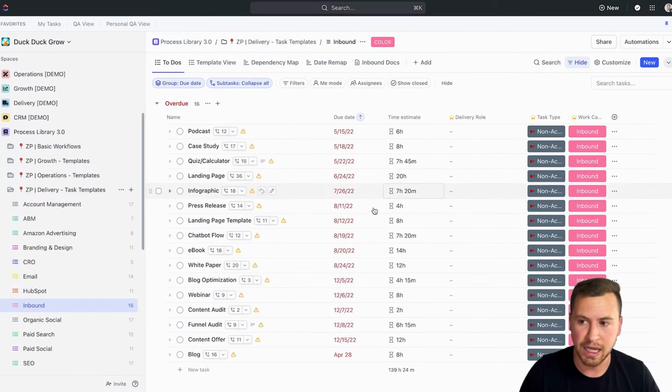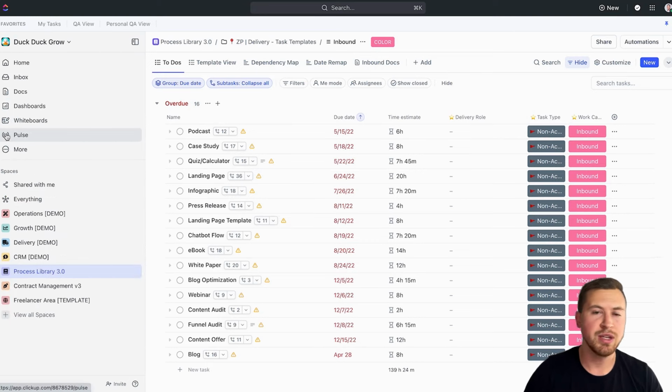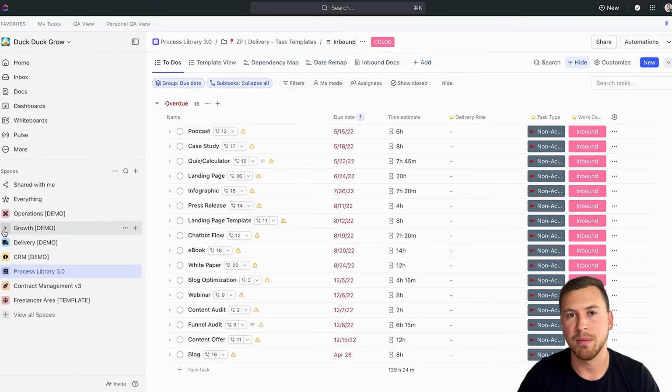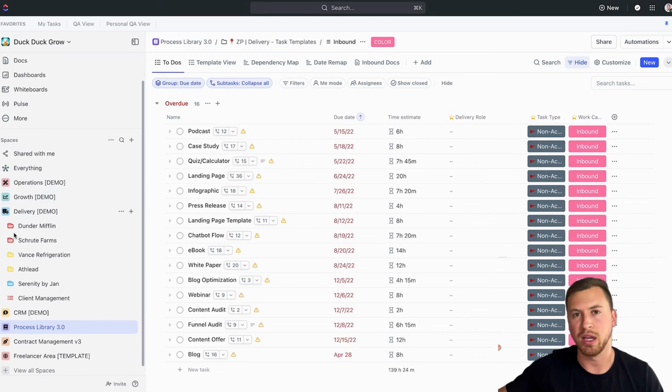That's not going to solve anything. We need to make sure we're using our new templates. So what you're going to do is come up with a migration plan. You need to be thinking about all your account managers, who has the most visibility and knowing of each client, and they're going to be really in charge of migrating your clients one folder at a time.